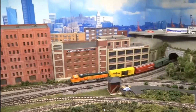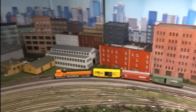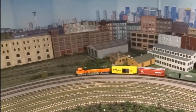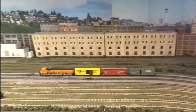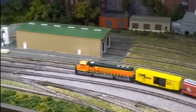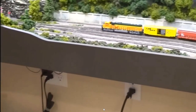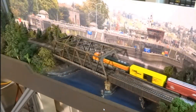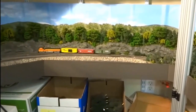BNSF 9959 with a small cut of cars is emerging on the northbound main line out of the Seattle Tunnel at North Portal on level 1, which is the Seattle subdivision. As the train proceeds north, it passes the yard office and car shop and proceeds through the yard. The train passes the engine servicing facility and then exits the yard. The train passes over the swing gate and my representation of bridge number 4 and proceeds briefly along the shoreline of Puget Sound before entering the helix entrance to level 2.